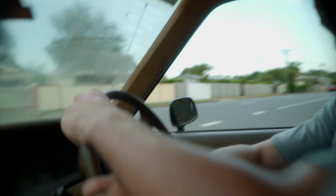The clutch, the poor clutch is gone. It is, yeah. Very soft. It's like jelly. Yeah, I know. But it drives fine, hey? Yeah. It drives like perfectly. You like it?